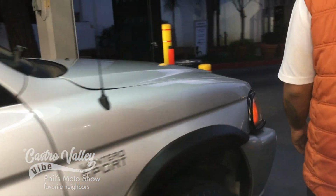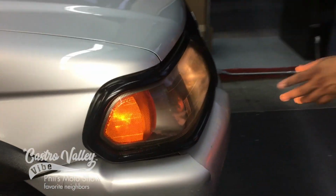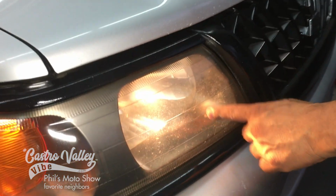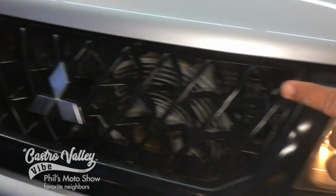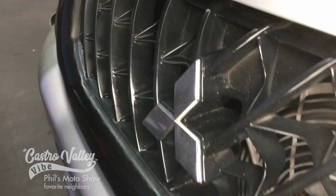Remember I told you about those headlights? Yeah. Those headlights, they were a little bit cloudy. Unfortunately, we got some sort of spider web on the inside, but look, the headlights are more clear now. Well, they didn't pay rent. I'm kicking them out. There you go. You gotta kick them out. The front grille, as you can see, more shiny and everything, cleaned up too.